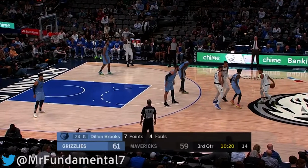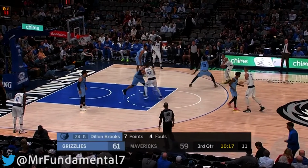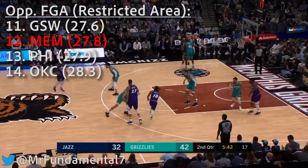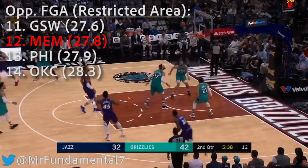On a double screen that involved a stretch big, Triple J calls out for the late switch in case of a flare screen for KP. They take advantage of Triple J's defensive versatility and shut down the possession. The Grizzlies allowed the 12th least shot attempts in the restricted area, and that number should be higher if it wasn't for the amount of offensive boards they give up.